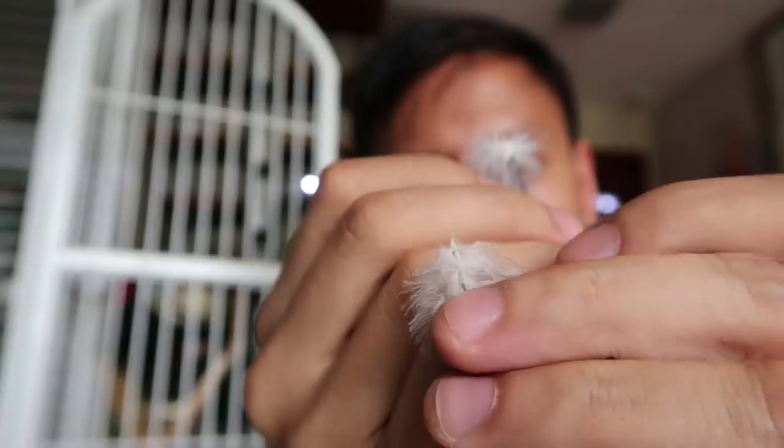OMG, guys. More and more feathers. Wing feathers and random feathers from her chest, even a baby tail feather. Do you see the end of this? These don't look plucked, do they? You know me, I'm always worrying. I don't think she's plucking, but it's scary to see all these upper coat feathers.